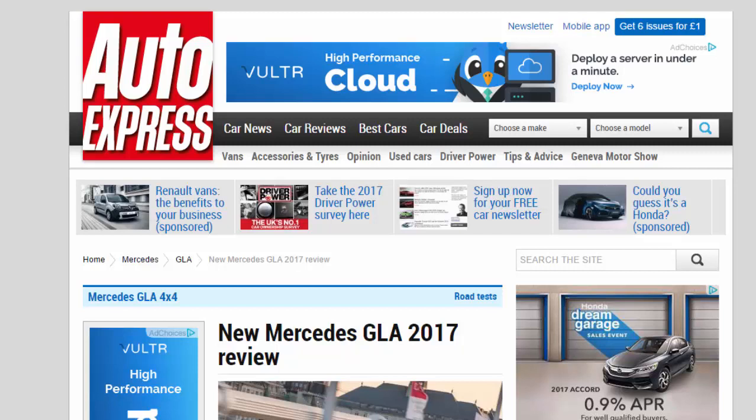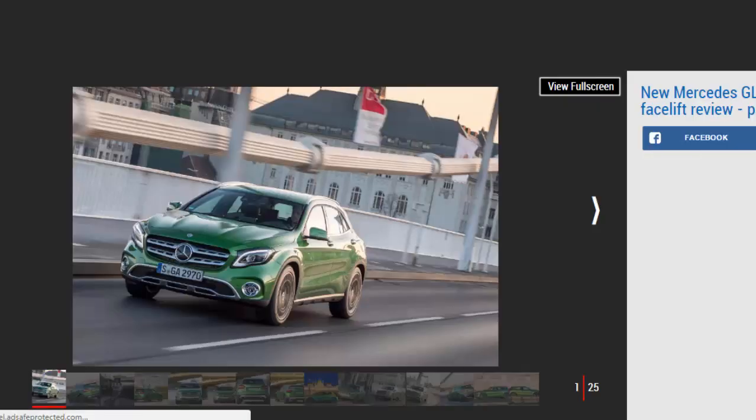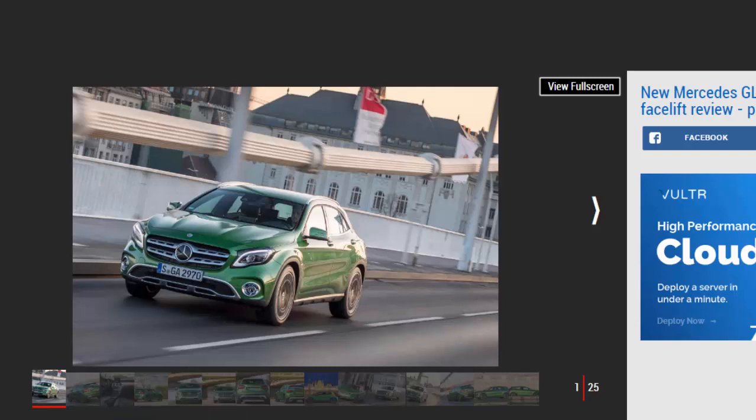New Mercedes GLA 2017 review. Does a range of tweaks enhance the big-selling Mercedes GLA crossover? Verdict: 3-star. The GLA hasn't shot to the top of the premium crossover class as a result of these minor midlife updates. In fact, its position hasn't really changed at all.